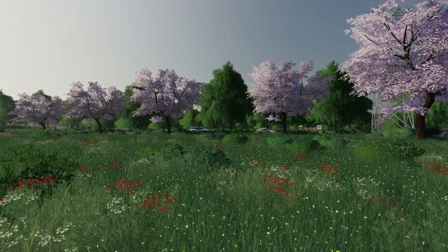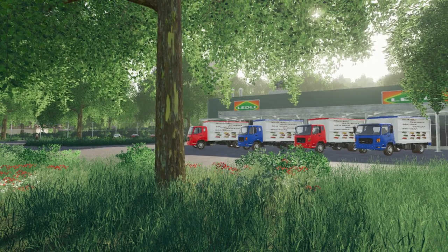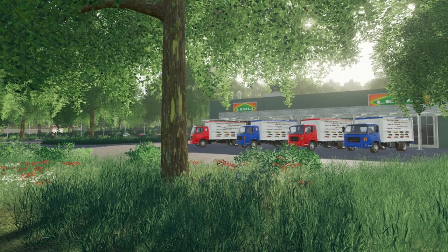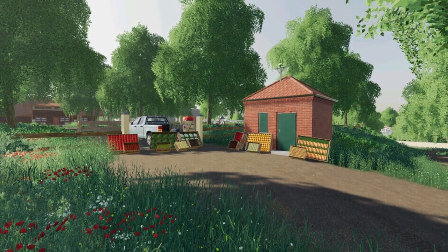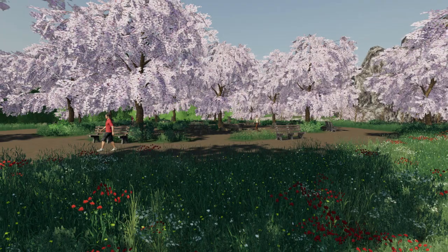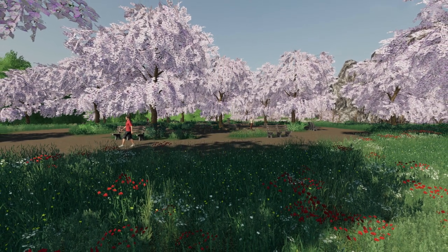The rainy days will last between 5 hours and a maximum of 10 hours in the game. Also, new spring texturing. So there is a lot of stuff. Also, new bunkers for silage, new grain silos, new herbicide storage tank, new digestate storage tank, new storage tank for liquid fertilizer, new silo to store feed, new silo to store lime, seed, and solid fertilizer.